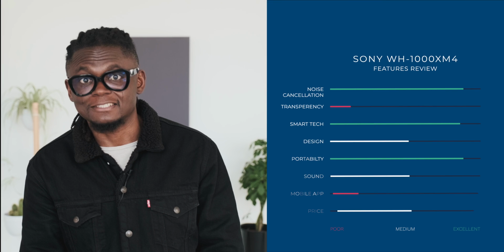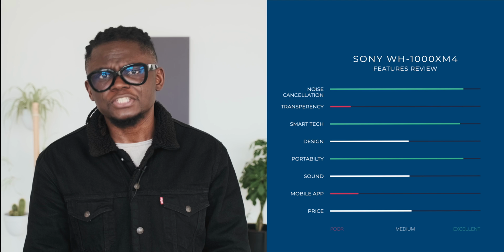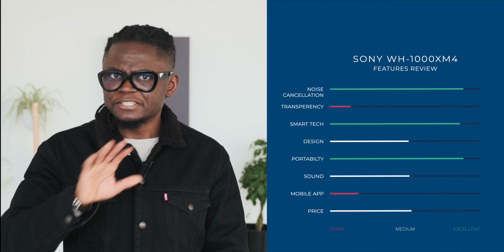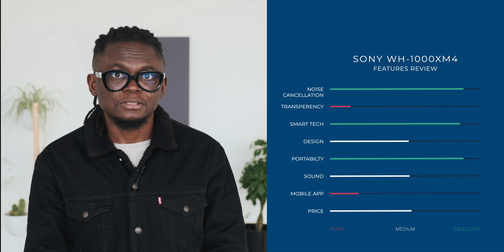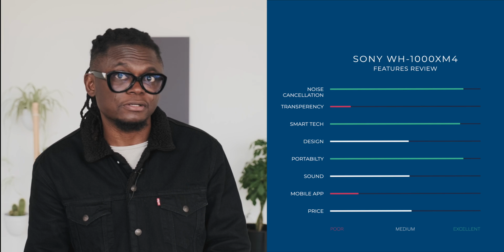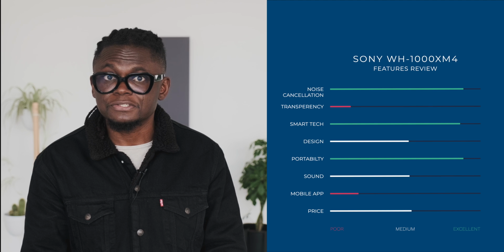Alright, let's discuss features. The Sony XM4s have been called the king of noise cancellation, and rightfully so. I am confident to say that the noise cancellation of the XM4s is second to none. Besides the fact that it is really good, it comes with some bells and whistles like the adaptive noise cancellation, which works really well. Just put it on and let it do its thing. I mean, it's not always spot on and can sometimes be erratic, but for the most part, it works.